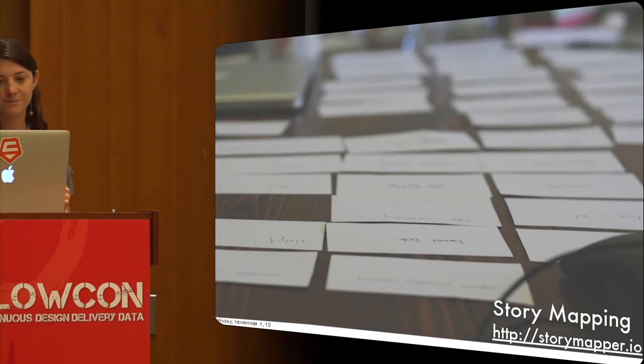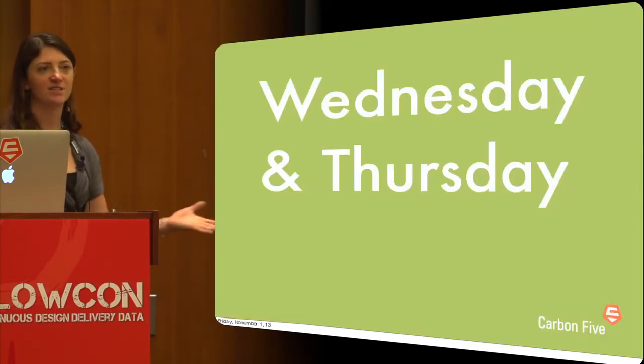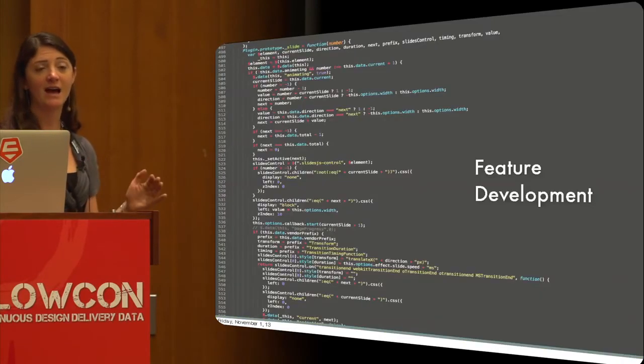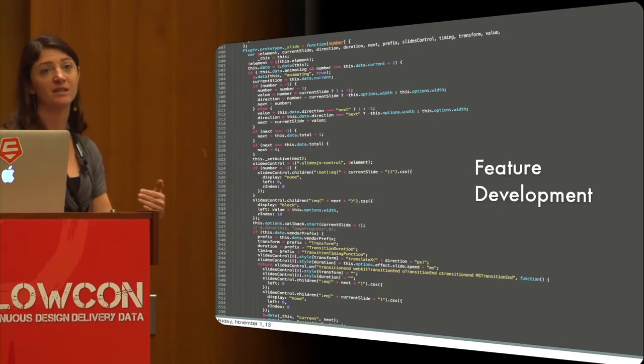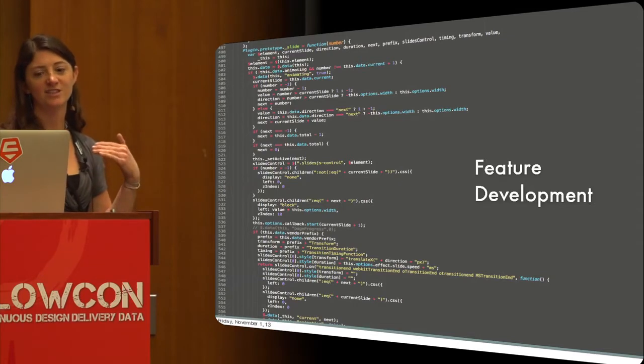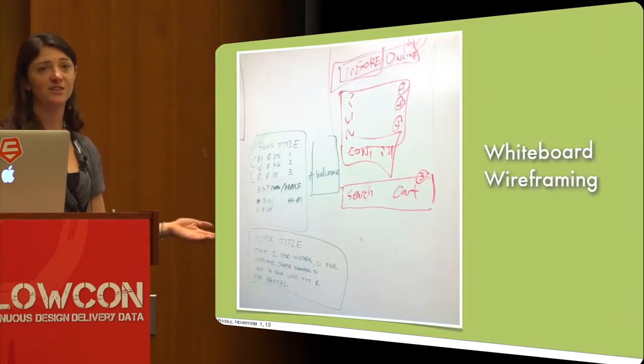So Wednesday and Thursday, this is when the work gets done. This is when the conversations have already been had, and also the ability to have those additional conversations has been put into place. So you'll see that the culture of the team at this point is such that if they come up to an issue, if the developers are stuck, they can grab a designer, jump up and do some more whiteboard wireframing.